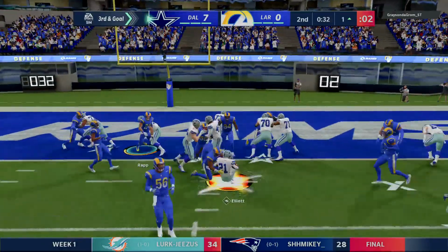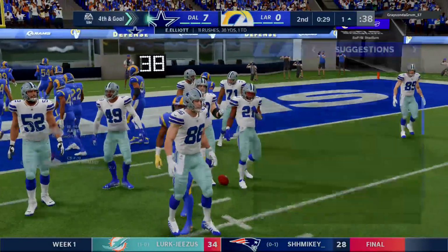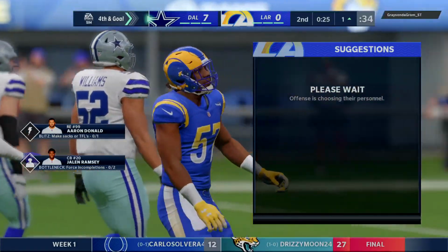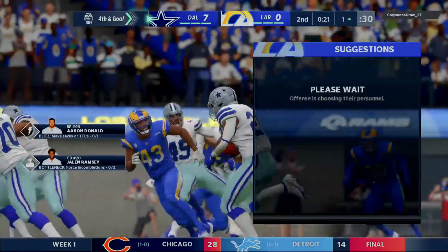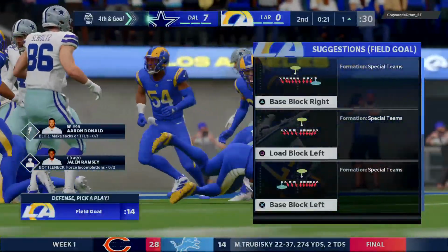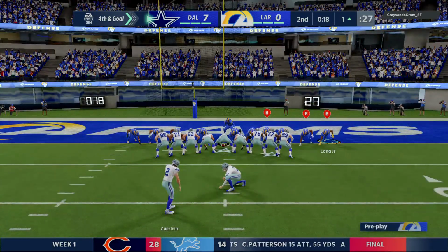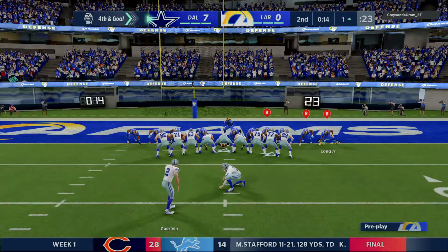They'll try to run it into Elliott. And Elliott trying to work his way forward, but it looks like he did not make it. No gain on the play. And what to do now on 4th and goal? 4th and goal. So here's Greg Zuerlein now as he'll try for the field goal. From the right hash at a bit of a tight angle.